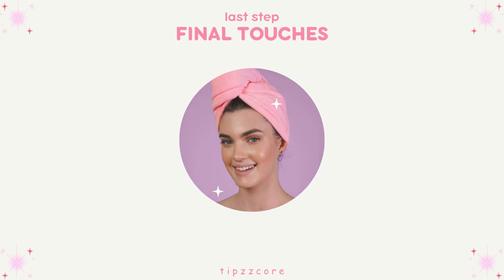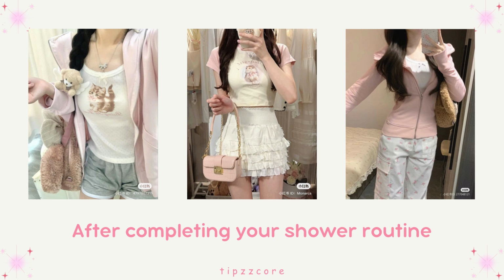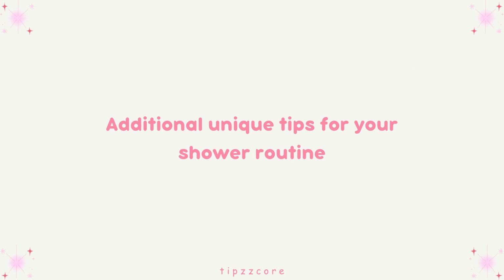Final touches. After completing your shower routine, put on clean clothes and begin or end your day feeling refreshed and clean. Additional unique tips for your shower routine.